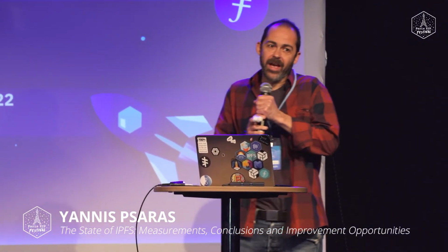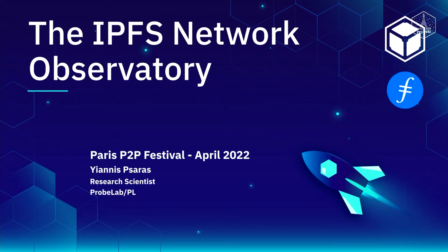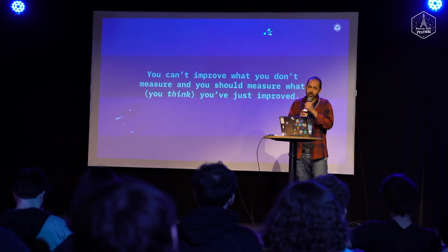I am part of a team at Protocol Labs. I'm a research scientist, and I'm going to present work that we've been doing with people, of course, from Protocol Labs, but also from a wonderful wider community that we have working with us, much of whom are around here as well, and you can meet them later. So I'm going to talk about what we're building, which is called the IPFS Observatory.